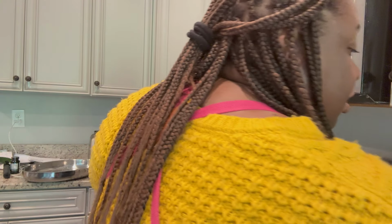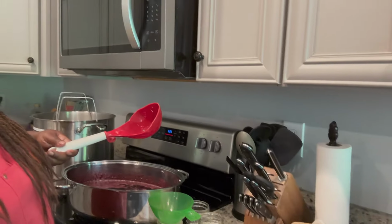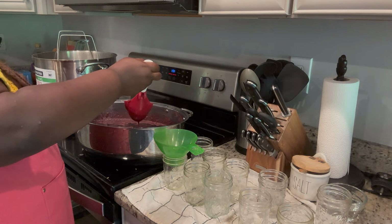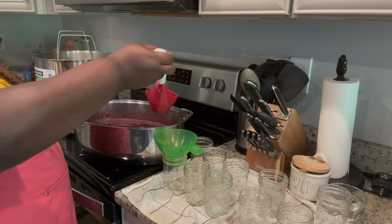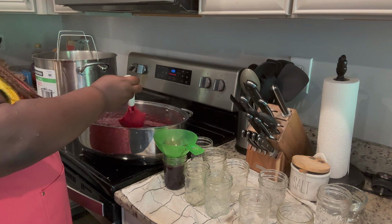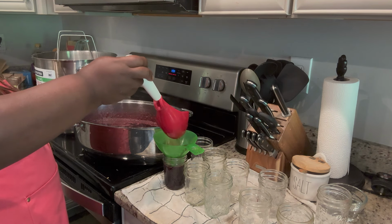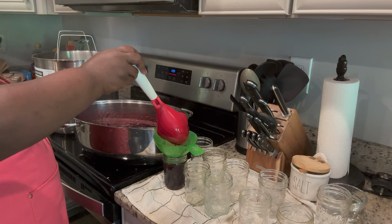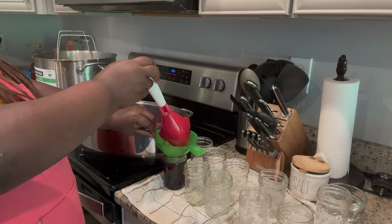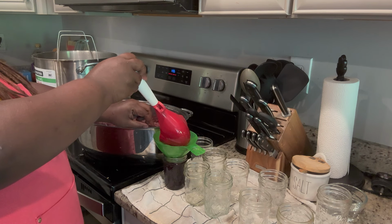So I know that it's going to set. Even though it may look like liquid when I put it in the jars, I know that it's going to set, and I know that it has enough pectin in it to set, even though it may go in looking like a liquid. So I'm going to fill the jars to 1/4 inch, and then we're going to water bath or process this for 10 minutes. Jelly is very, very easy.